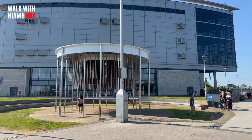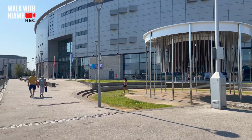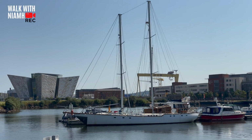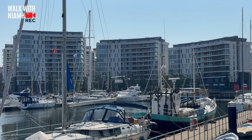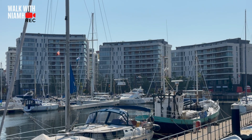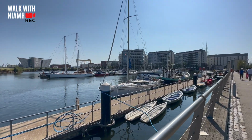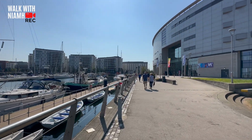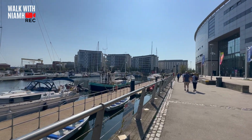This area has undergone a huge amount of redevelopment over the past decade, with the opening of Belfast Metropolitan College's Titanic Quarter campus, Premier Inn, Titanic Hotel and waterfront apartments. I think these apartments are designed to resemble the Titanic's sister ships, the Olympic and Britannic, but what do you think? Let me know in the comments. Imagine being in the summer, watching the sunset over the County Antrim hills with a glass of wine or even a cold beer.